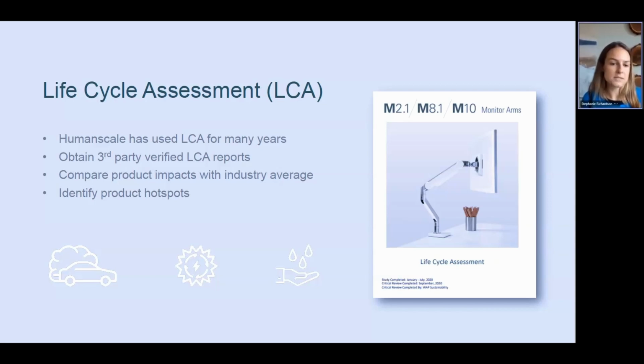And Humanscale has used LCA for many years. We use it to not only calculate the footprint of our products, but also to help guide design decisions to ultimately reduce our products' footprints. And what it allows us to do is compare our products' impacts to others in the industry and identify product hotspots. One thing that this standard and this certification round forced Humanscale to do is take those LCAs a step farther and obtain third-party verification of those LCAs. So now an outside auditor has come in and said that those numbers are accurate. We created the models correctly, and so now we are confident in the impacts that we say that our products have.